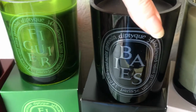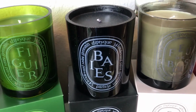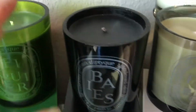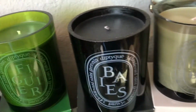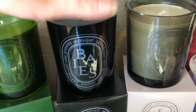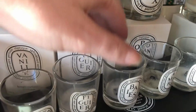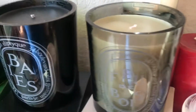So Baies, I think Baies is probably their number one seller, I want to say. It's really high up there. Baies is supposed to be berries. It doesn't smell like berries, it smells floral. So it smells like flowers. While it is a nice and clean kind of flower scent, it's not particularly my favorite, but I enjoy it. I tried this one in the smaller size and I liked it quite a bit.